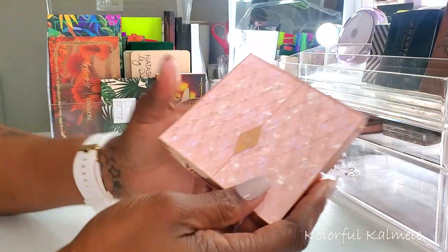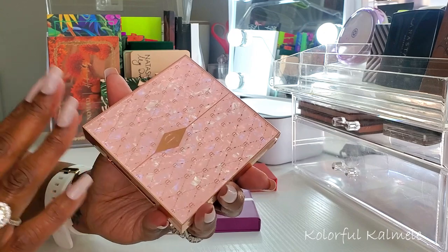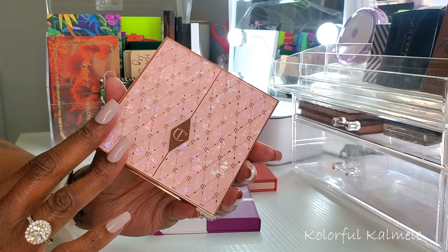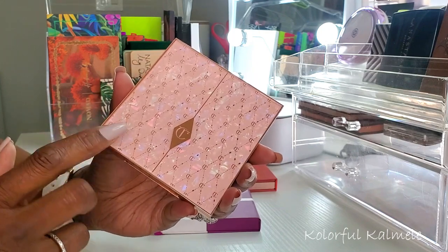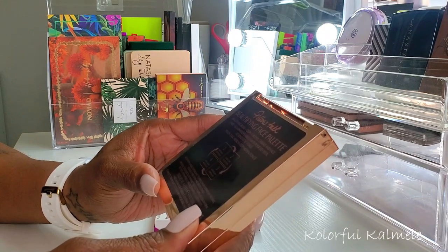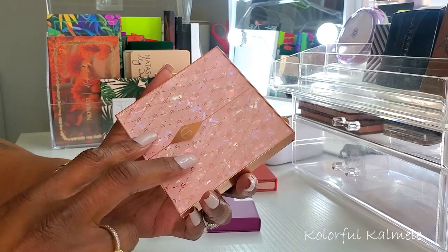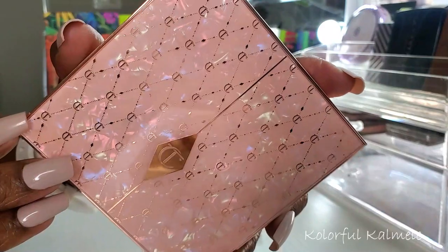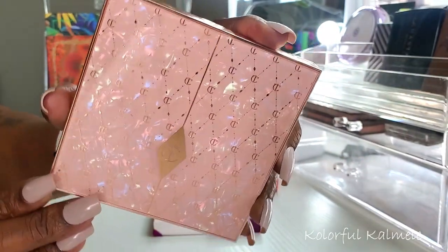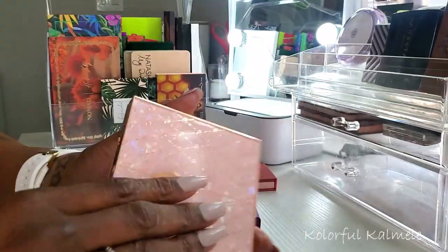Next, I have here something that I actually purchased for the packaging. It was a very expensive purchase for the packaging, okay? But this is gorgeous, you guys. This Charlotte Tilbury highlight and blush. What is it called? Beautifying Face Palette Pillow Talk. Honey, two highlighters, two blushes. But look, check out this packaging. Sorry about the lights, but y'all know how it go. Do you see how gorgeous that is? Oh, it's just beautiful. The detailing is beautiful.